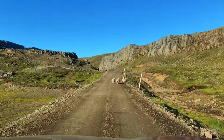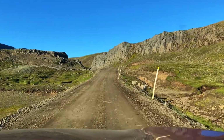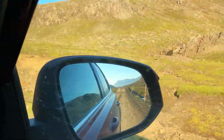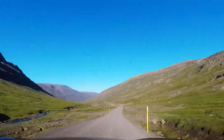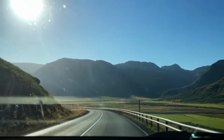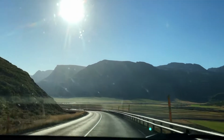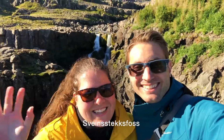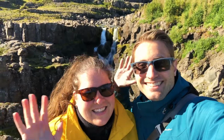East Iceland is similar to the West Fjords in that it is sparsely populated and you're constantly driving along mountains and fjords. The difference is that the roads in East Iceland are mainly paved and in great condition. Don't underestimate this section of the ring road. While the roads are good, the drive is extremely long. Break up your trip with stops along the way. There are lots of neat waterfalls to check out.